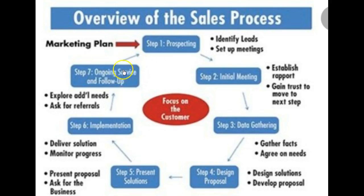So if they have purchased something from you, they know that they can trust you. You have established their needs. You have designed their proposal. You have sent them a link to something that is going to help them. You have followed up with them. You've said, how are you getting on with that? Do you need any help with it? I can give you some extra guidance if you need it.